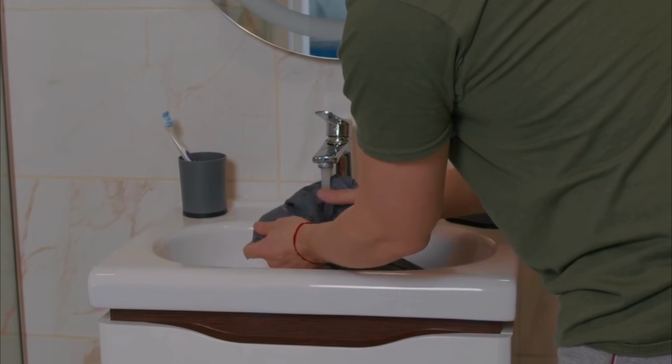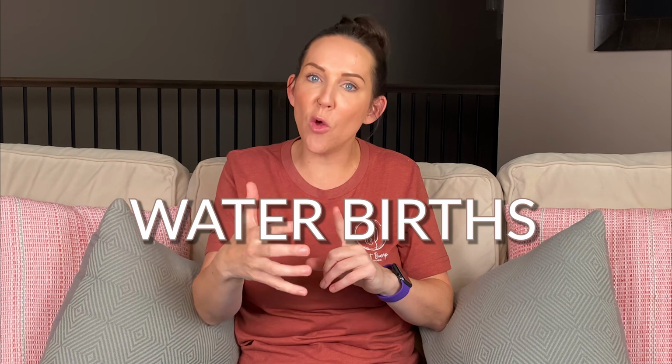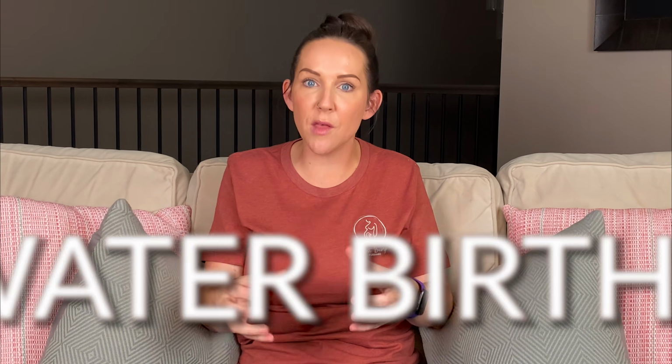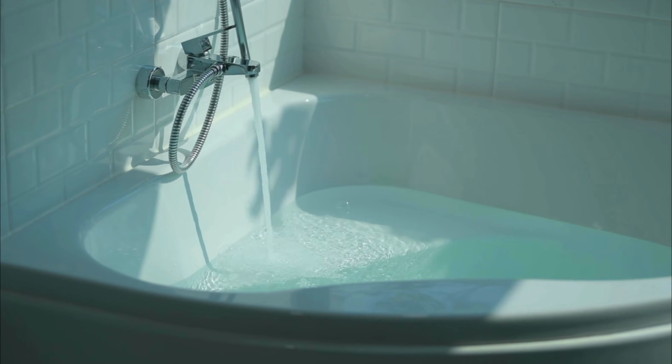Now, you're welcome to put it on before you're pushing if it feels good to you, but this is going to be most effective done while you are pushing your baby out. And by keeping that perineal skin moist and warm, it is more able to stretch to accommodate baby's head. And this is the same reason why water births are also shown to decrease rates of tearing, because when you are in that warm water with pushing, it is keeping that perineal skin nice and warm and moist and pliable.